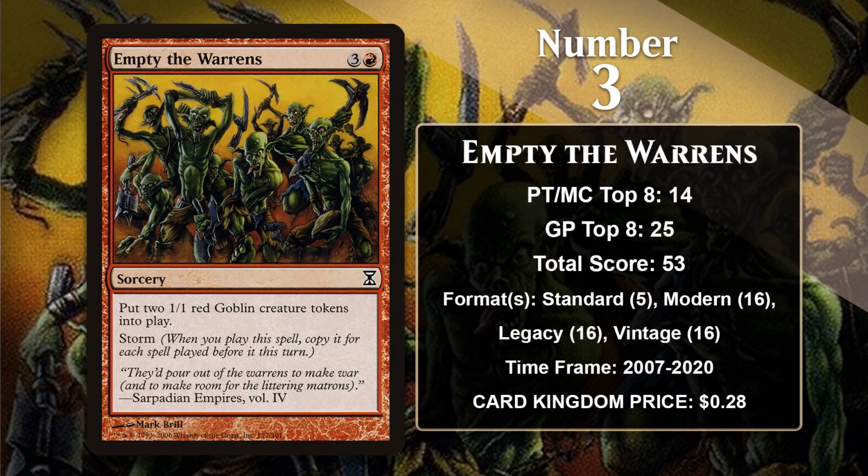However, Empty the Warrens has a few upsides over those types of cards. First, you can cast it earlier with a smaller Storm count and win over a few turns, and second, it gets around cards that give a player hexproof. Grape Shot and Brain Freeze can't do anything if someone has hexproof, but Empty the Warrens can. As a result, it has been played in Storm decks in Modern, Extended, Legacy, and Vintage.